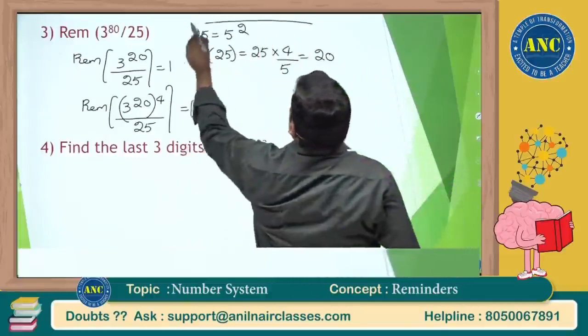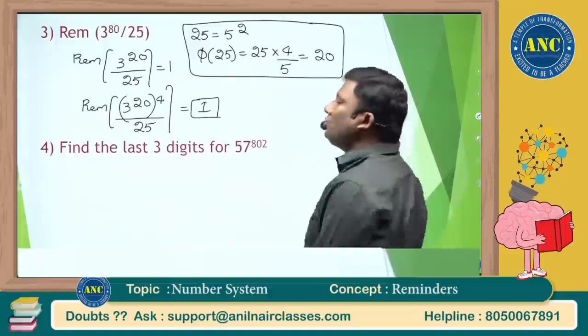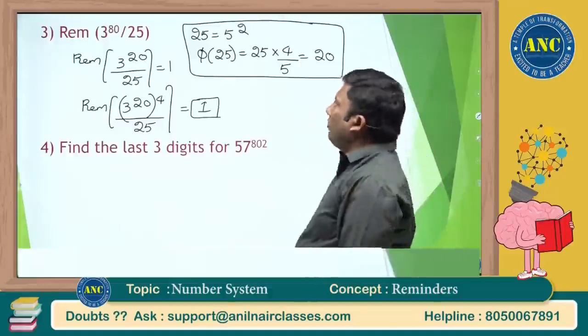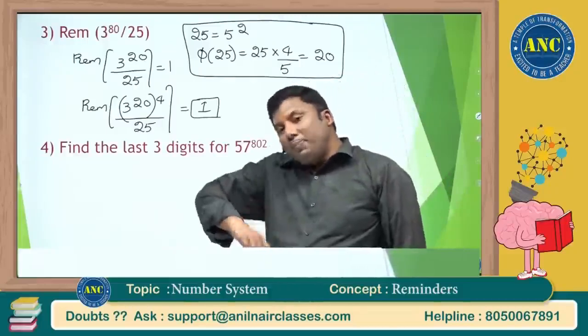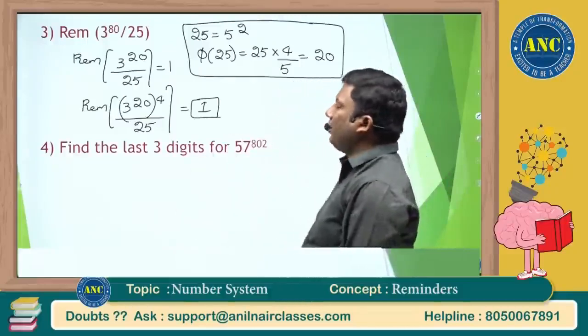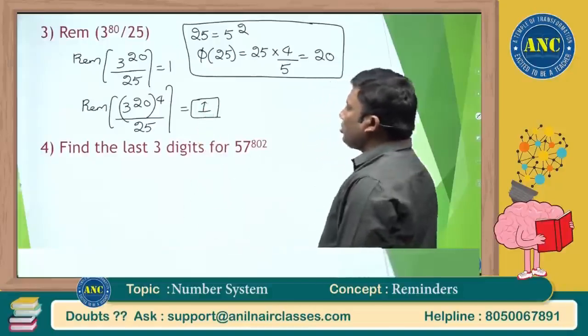25 is 5 square. Phi of 25 is 25 into 1 minus 1 by 5, directly. Otherwise you have to find which power of 3 when divided by 25 gives plus 1 or minus 1. Answer is 1. Next question.